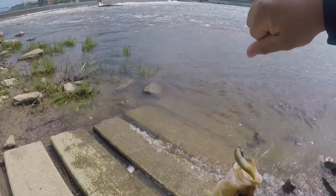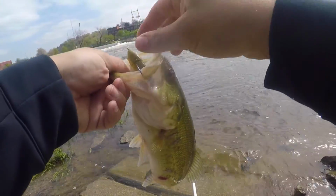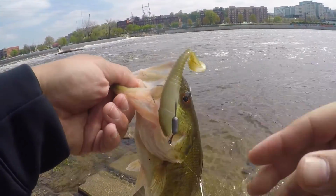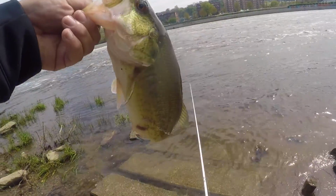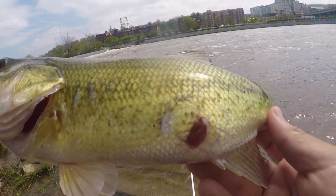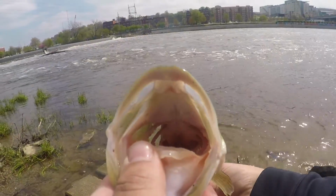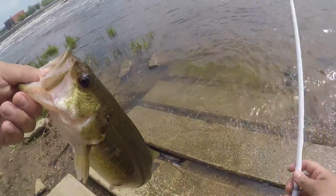There we go. Another bass, guys, on the swim bait. This one was pretty nice. It came right out and smoked it. So that's three. That's three of them right here. He got scuffed up by something. Something bit him. But look at those chompers. He's ready to go. Let's get him out of here.